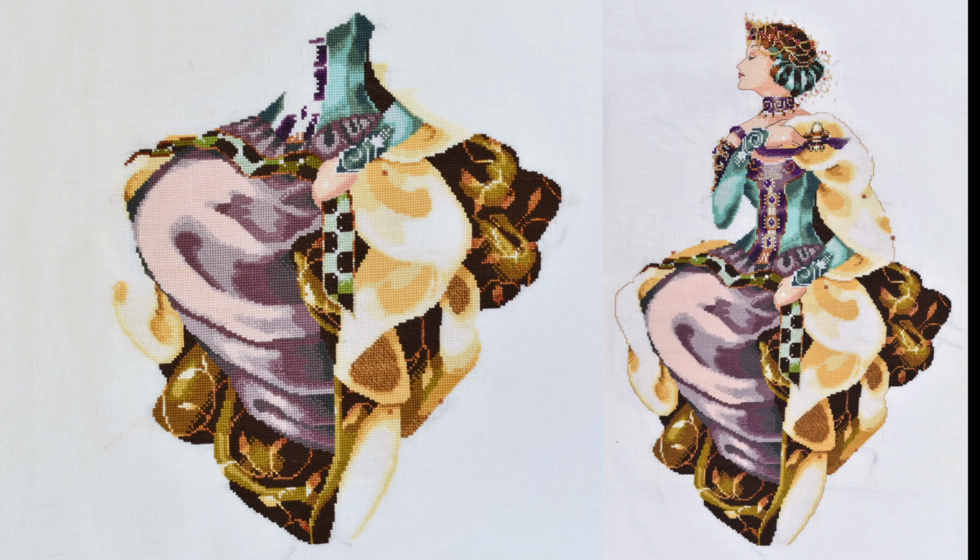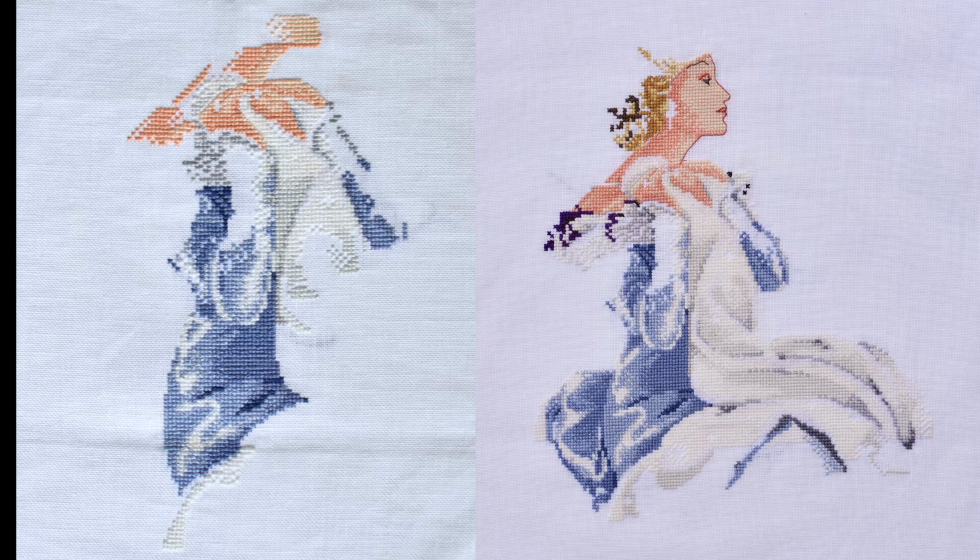Just make it done. Mirabilia Designs, Winter Queen. This is stitched on a 32 count white Belfast linen that matches the size of my cut for Autumn Queen. I started this on March 13th, 2022, and it is currently 16% complete.